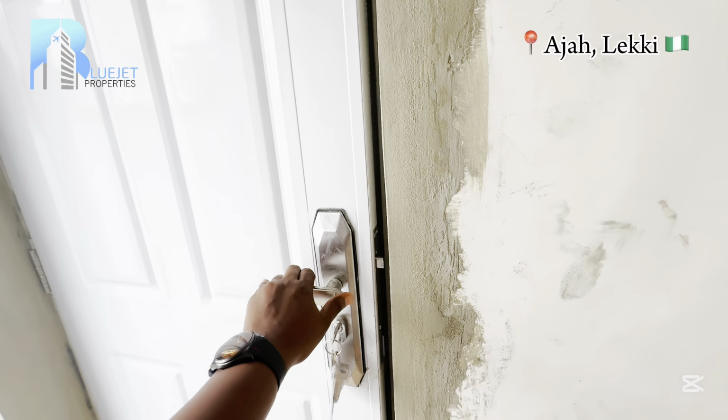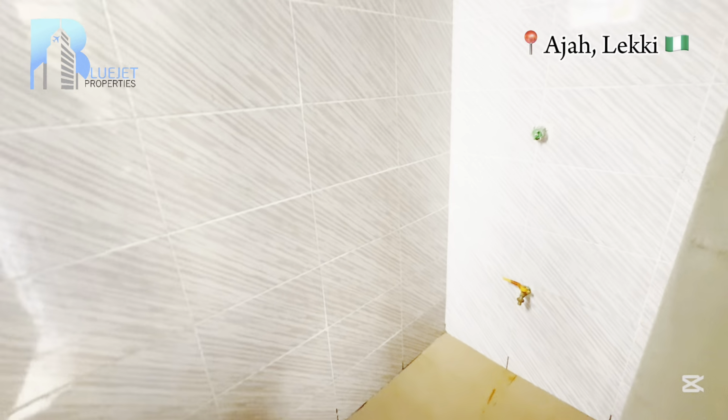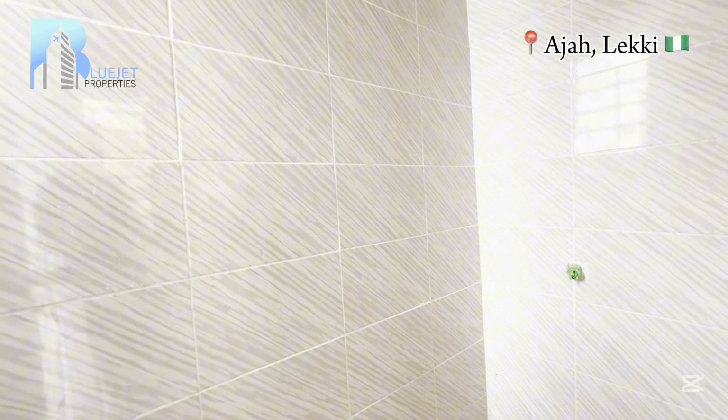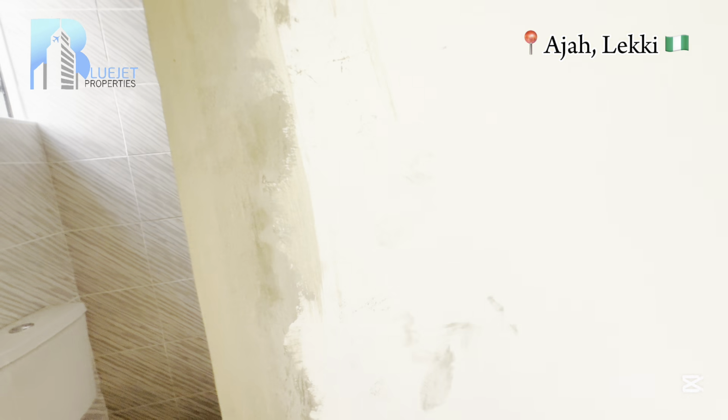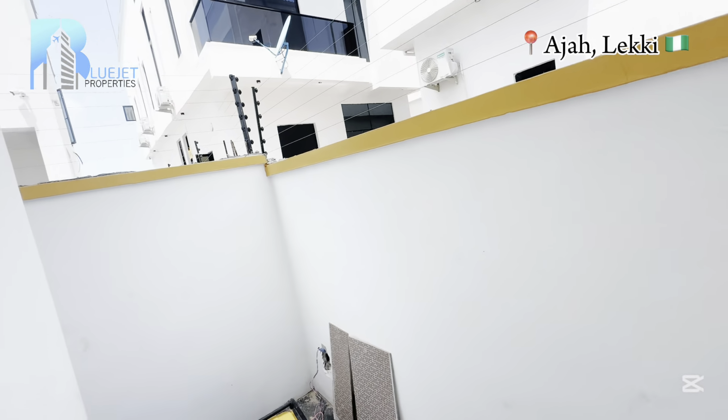And we have the toilet and bath for the BQ right here. So we have the toilet seats, we have a tap. So you can see there's no shower, but baths are built in right there, and you can easily convert one to a shower, if you want to put a shower right there. So that's all for this side of the house.